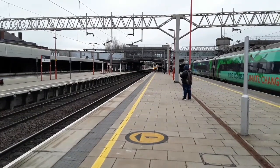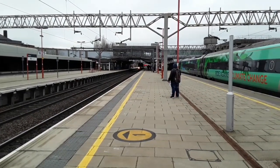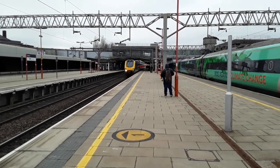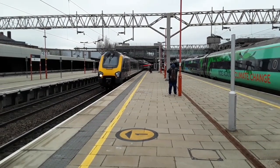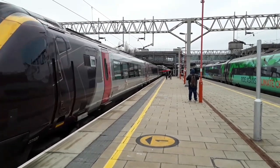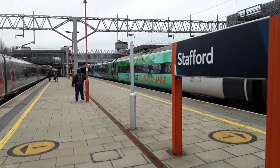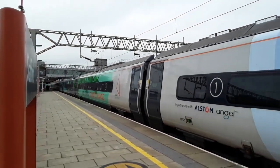Okay, coming in now is the 1428 CrossCountry service from Manchester Piccadilly to Bournemouth, as the 1424 Avanti West Coast service to Liverpool Lime Street is about ready to depart. So leading this is a rather battered 221120, and she'll get the rear when she departs. And here goes the Avanti West Coast service bound for Liverpool. Next calling point will be Crewe.